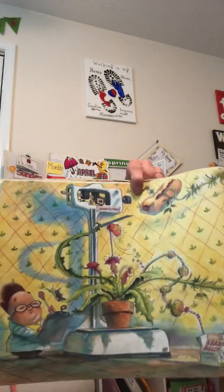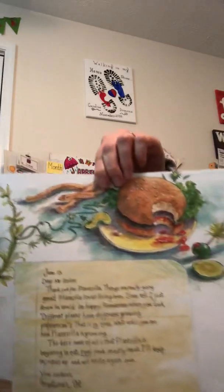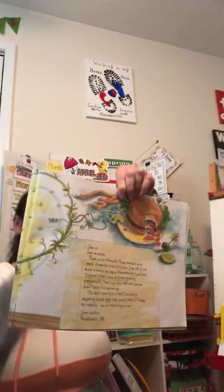So what is that plant about to eat? A hot dog? And who took a bite out of the hamburger? Was it Mortimer or was it the plant?